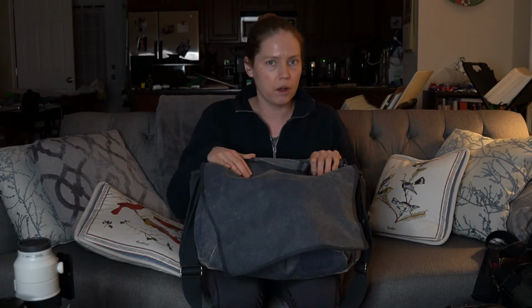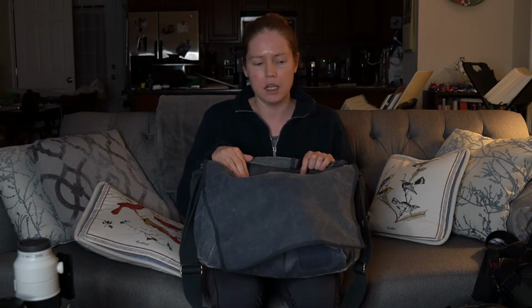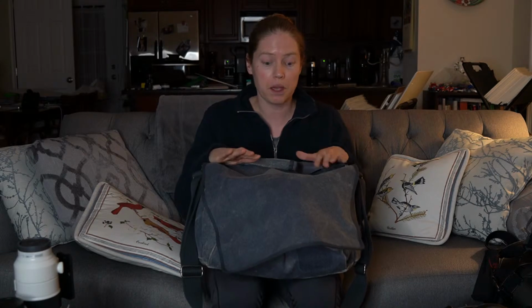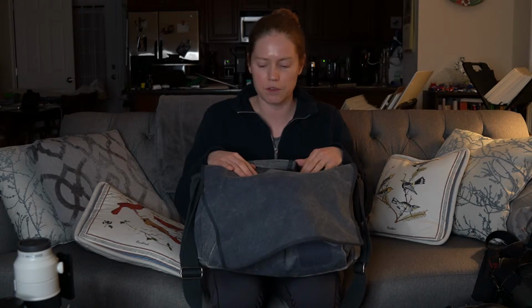This is the version 1 of this bag. They have now come out with the second generation of their Perspective series. They have, I think, 5 bags of various sizes with this particular line. They don't have the 50 anymore, which I'm going to talk about a little bit more in a minute. They've also discontinued this color. So I got this bag really cheap because they were kind of getting ready for the new line, and they were, I think, trying to get rid of their older inventory.